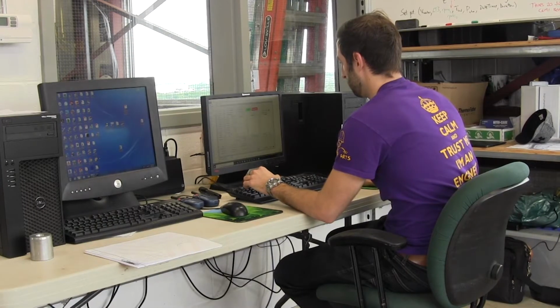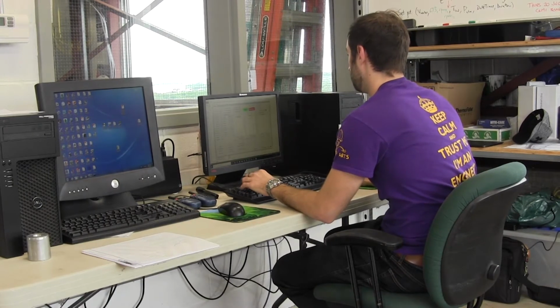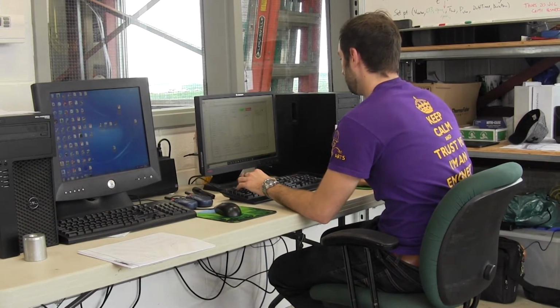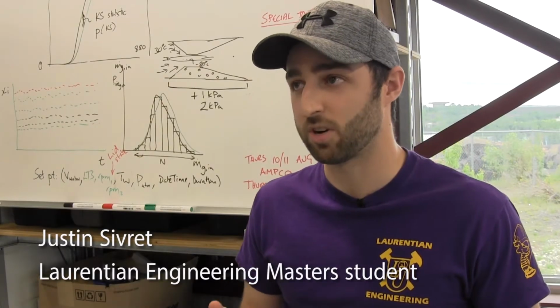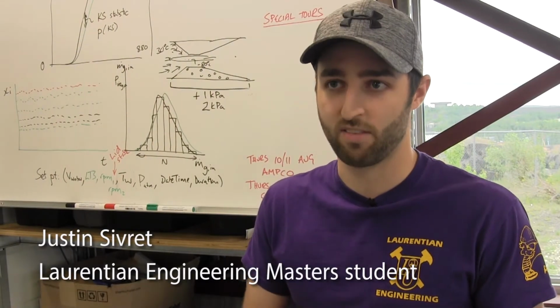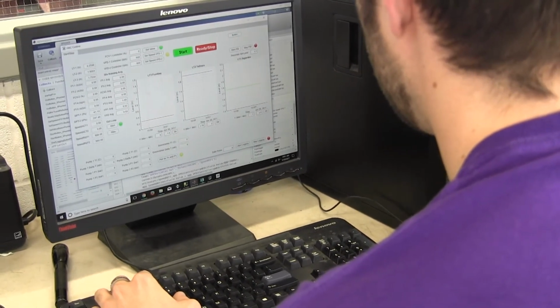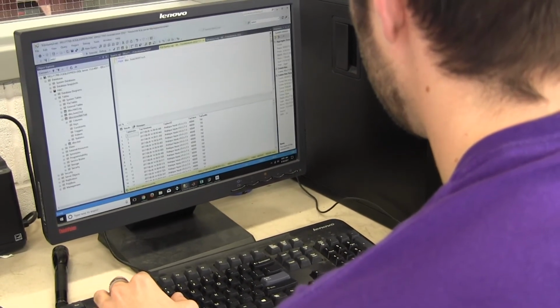My role here is to work on the HMI, the human-machine interface. So I'm in charge of programming the machine to run the hydraulic air compressor. So turning it on, turning it off, setting the different speeds of the pump, controlling the system as a whole through a MATLAB interface. So that's kind of my role here.